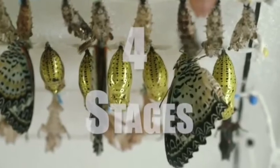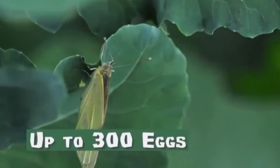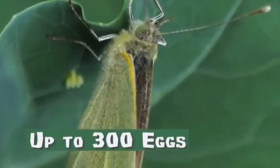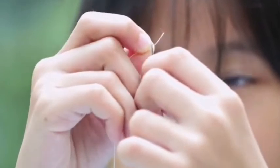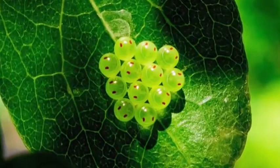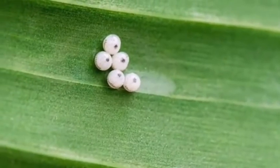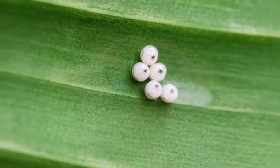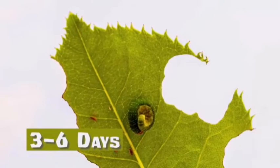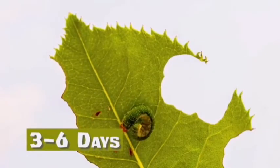Butterflies go through 4 different stages in their life. The adult female butterfly lays anywhere from 1 to hundreds of eggs. The eggs are about the size of the head of a pin. A caterpillar grows inside each egg. The eggs are covered in a sticky glue-like liquid that helps them attach to nearby leaves. It only takes 3 to 6 days for a caterpillar to develop inside the egg, then hatch.